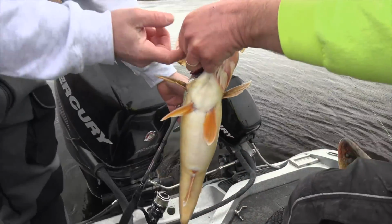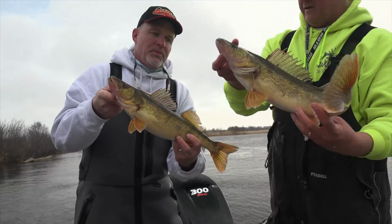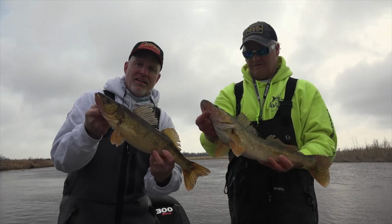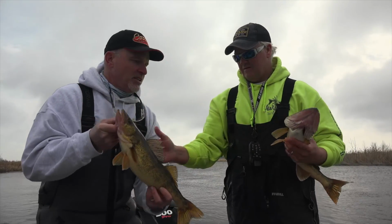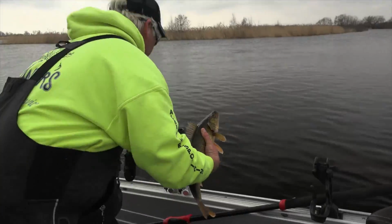There you go. Awesome, awesome. There you go. Looks like 2 males here. Yep, 2 beautiful walleyes. These are good eaters. Oh yeah. But we're not gonna eat these. We're gonna let these bad boys go, and somebody else will have fun catching these soon. Let them both go on the side here. All right.